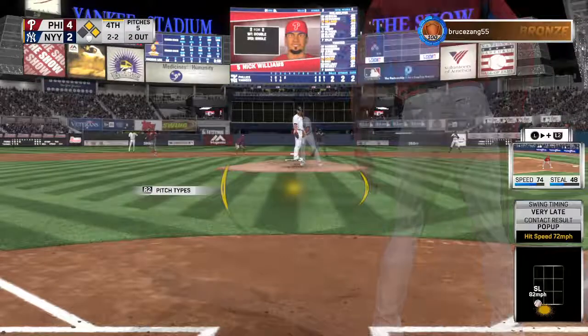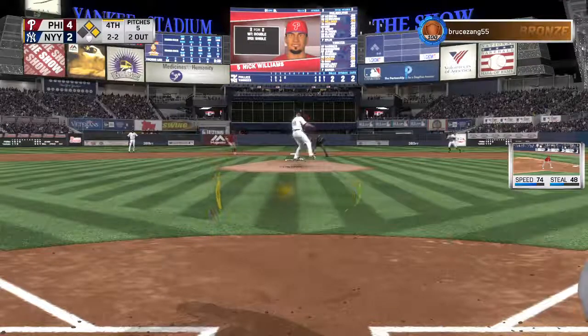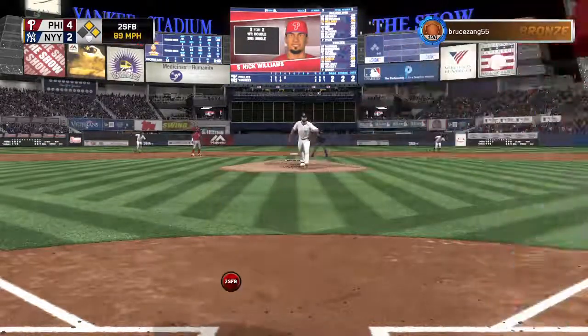And the third baseman will have a look at it, but this is back into the seats. Well, he got a piece of that breaking ball right there. That's the second one he's fouled off. And we'll have to leave it there as this is strike.